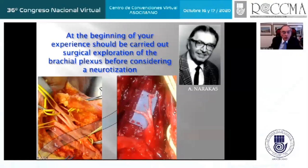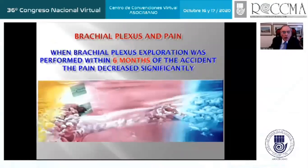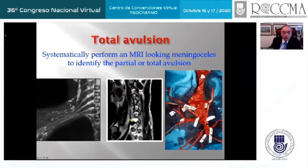We have also shown the importance of performing surgery in the first months of the accident, which helps us to reduce the pain syndrome. It is advisable to be systematic thanks to powerful imaging and to identify the meningoceles, which provide information on a partial or total avulsion of the roots.